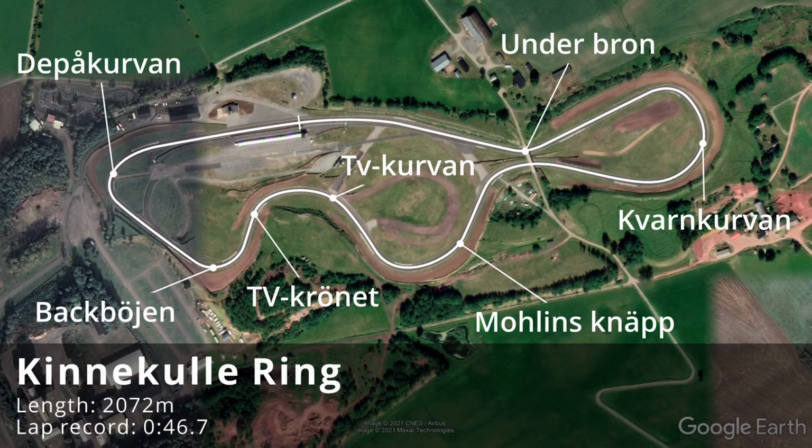Now that we have seen the track and discussed some of the improvements we've done to the car, let's go for a hot lap.